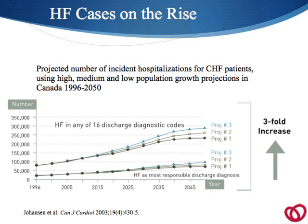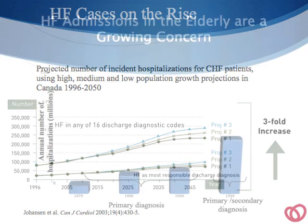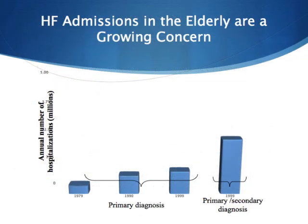And this is significantly a problem in older adults. This is a disease of the elderly, in fact. This is data from the United States, but if you look at the Medicare data, for patients who are older than 65 years of age, heart failure is the most common cause of admission to hospital.